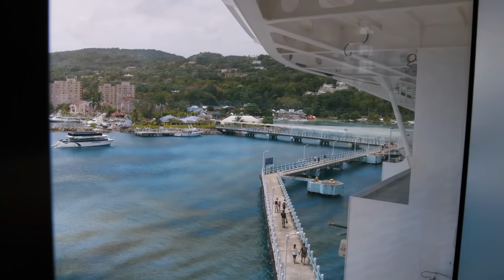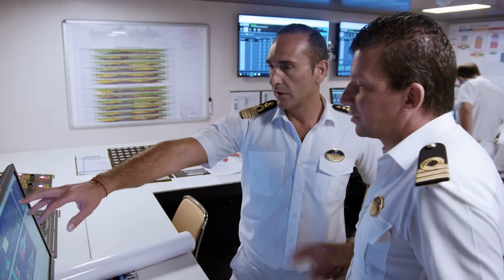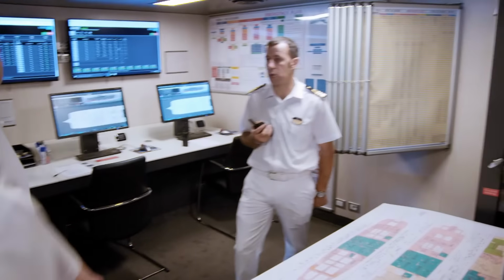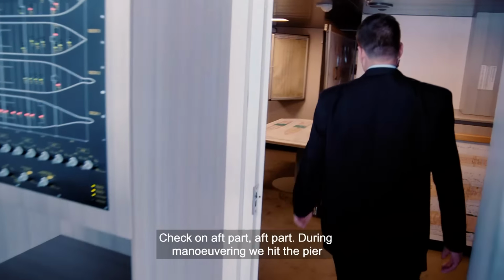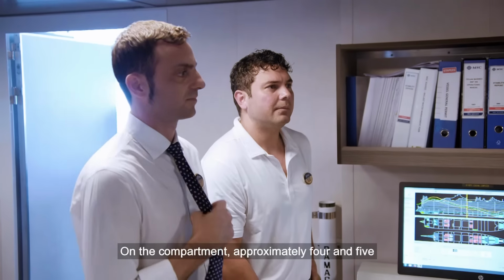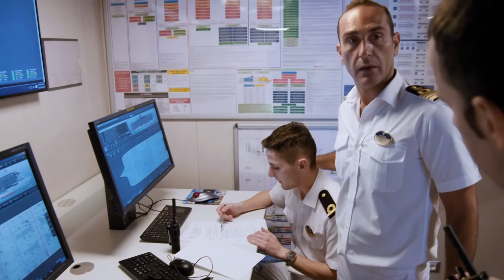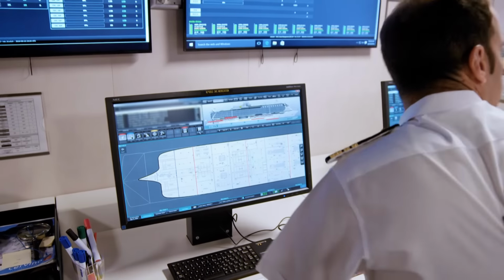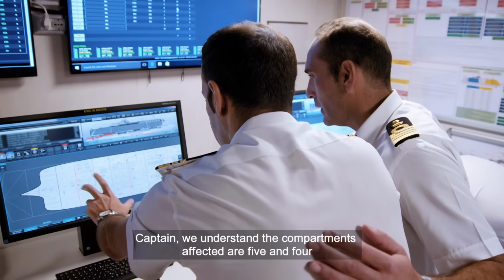While most of the passengers are off the ship, the crew have a vital duty to perform. Every week, the ship's officers run a full emergency drill. Check on aft part. During a maneuvering, we hit the pier on the compartment approximately 4 and 5. Today, the officers have come up with an emergency scenario to test all the crew. Captain, we understand the compartments affected are 5 and 4.